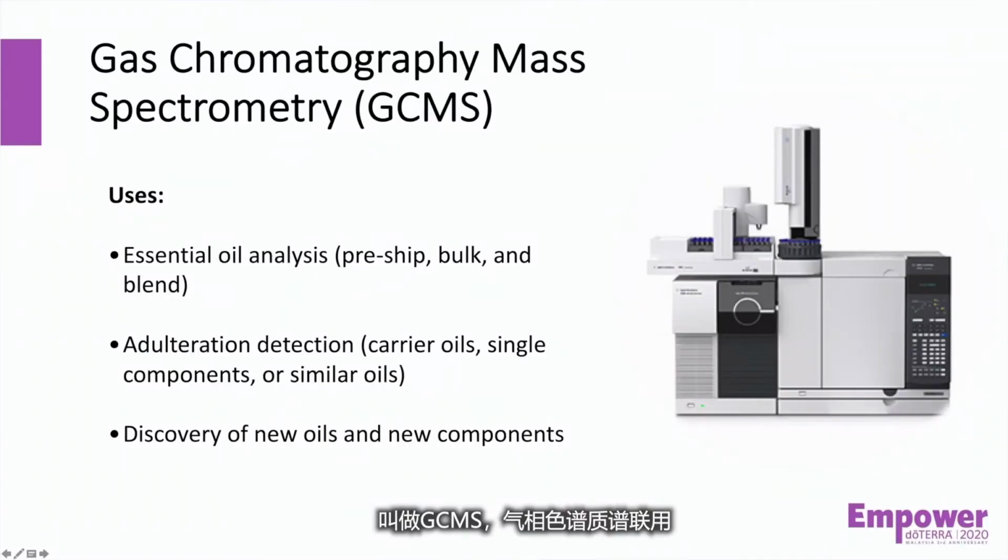Now, the most important method we use for essential oil testing is GCMS, or gas chromatography mass spectrometry. It can identify the components of an oil, and using the intensity of the peak, we can determine how much of each component is in that sample. GCMS is also useful in adulteration detection. We also use it for discovery of new oils and new components. The major limitation with GCMS is that it detects only the volatile components in an oil. It does not have the capability to directly analyze compounds that are not volatile, polar, or thermally unstable.